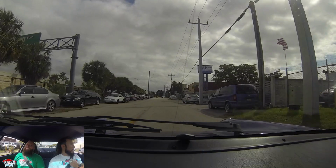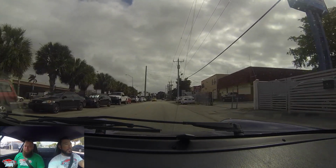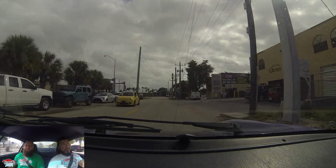to the channel. We are in Miami at the legendary RMC. We are in a 964 Carrera 4.